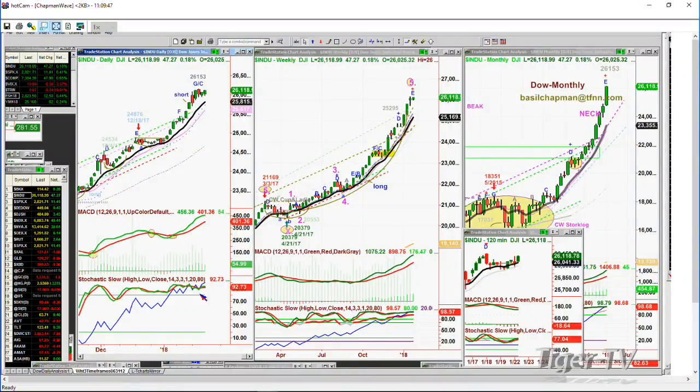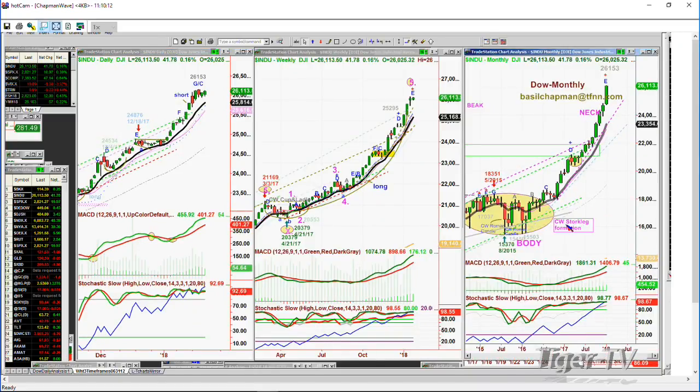Stochastic is at 92%. Above 80% is good. Above 90% is very good. And above in the 95 to 97% is about the highest you can get. So we were at 92% in the daily, but 98.56 in the weekly. That is really strong. And the MACD is very strong as well. And the monthly chart is stochastics at 98.67%.